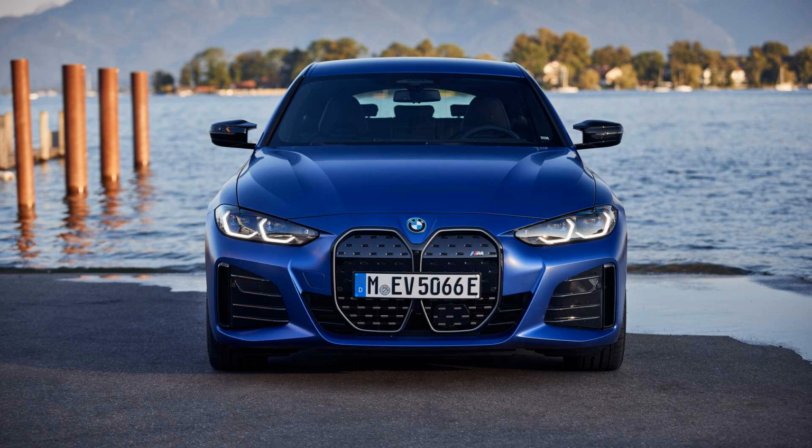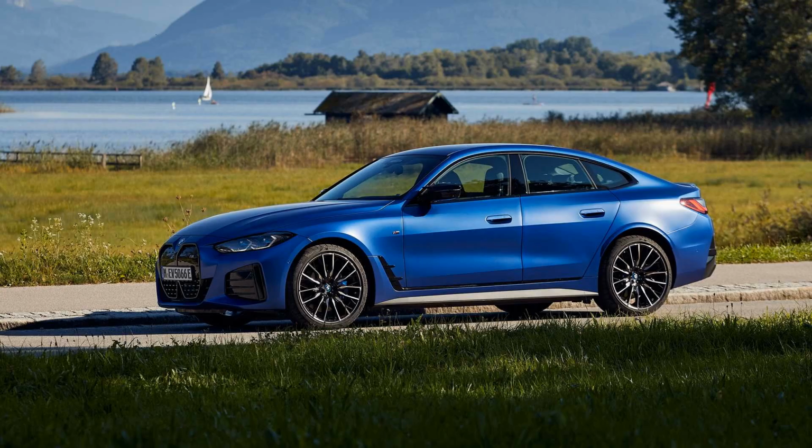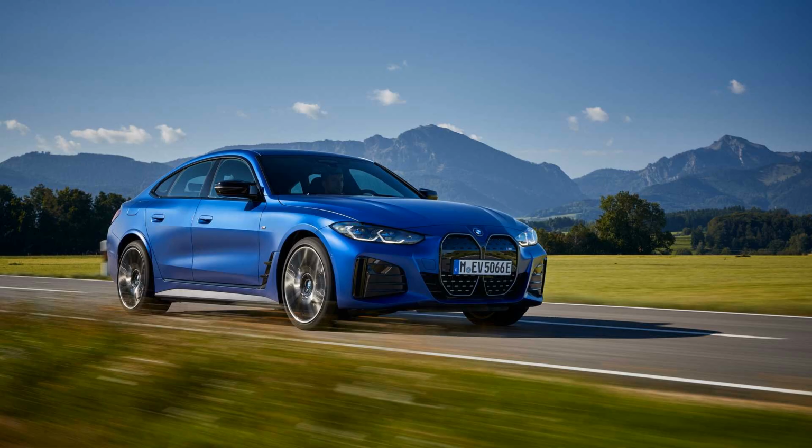The subtle exterior elements that do separate the two include a new gurney flap on the rear for additional downforce, plus custom detailing on the diffuser where the exhaust tips would theoretically be. The i4 looks good, similarities with the 4 Series Gran Coupe notwithstanding, but if you were hoping for something more dramatically styled, sorry to disappoint.